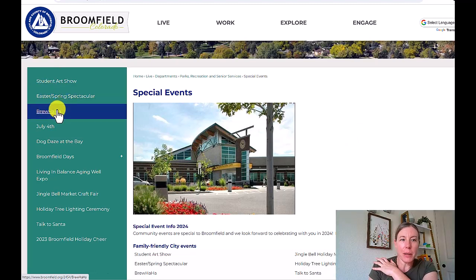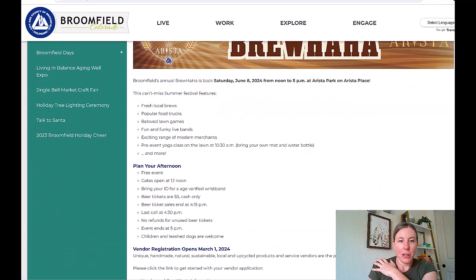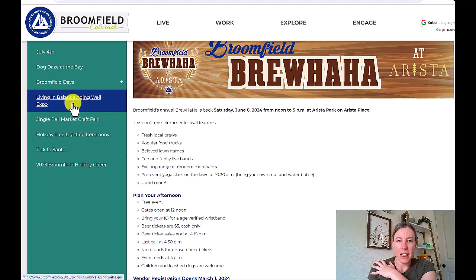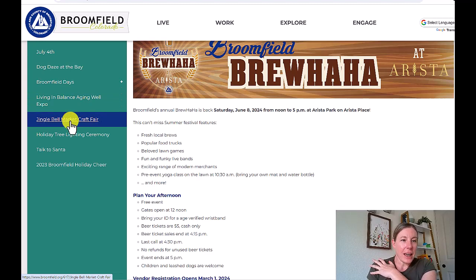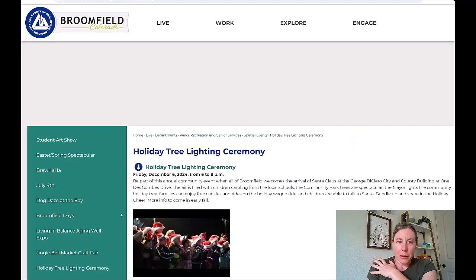Some of the bigger ones is the beer festival, the Brouhaha that they have, and this year that is on June 8th. Some of these change each year, so you kind of need to be on the city pages just to get an idea of when they are. But it is a free event, and you just buy tickets for your beer, and different breweries come. You get to taste different beers, play games, listen to bands and music. So that is a fun one. There is a holiday tree lighting ceremony at Christmas that they have.